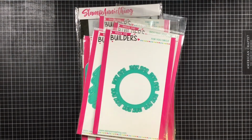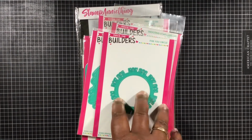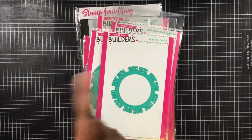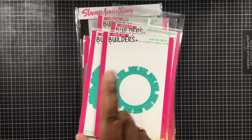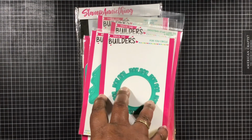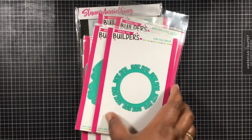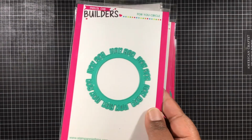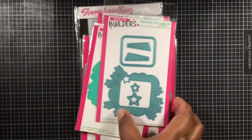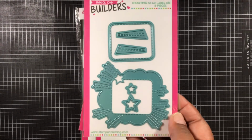All right, on to Stamp Anything. This was the best Black Friday deal that I had seen yet. Shipping and handling was awful, but when you divide the amount of items that you got into your total price, it was like you were getting everything for $2. But starting out, this one here, $3, and I really liked how the design team used this, so I picked that up. This one was $3 as well, and I really liked that one.